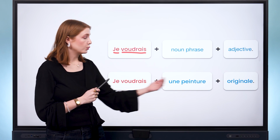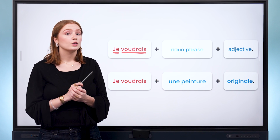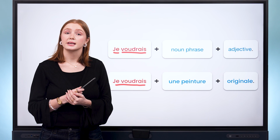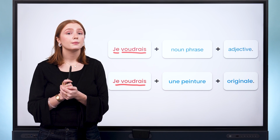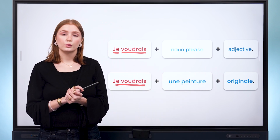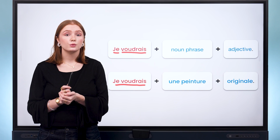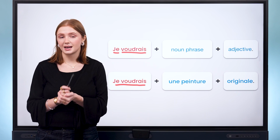Je voudrais une peinture originale. I would like an original painting. In this sentence, je voudrais means I would like. Une peinture is a noun phrase meaning a painting. Une is the article for feminine nouns and peinture is feminine meaning painting. Original is the adjective meaning original. It comes after the noun following the French word order. So, je voudrais une peinture originale translates to I would like an original painting. Now you can use this structure to ask for anything in French politely.